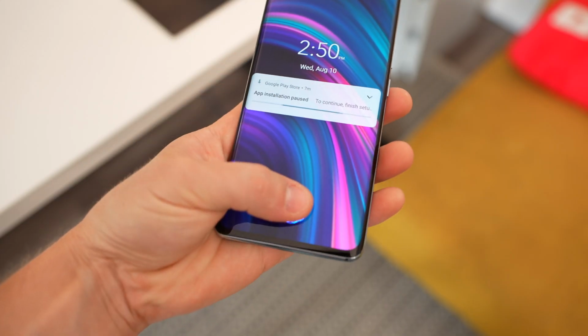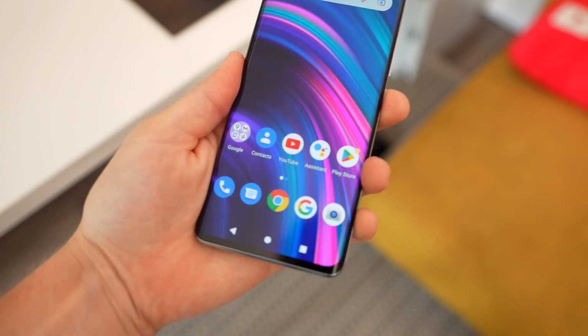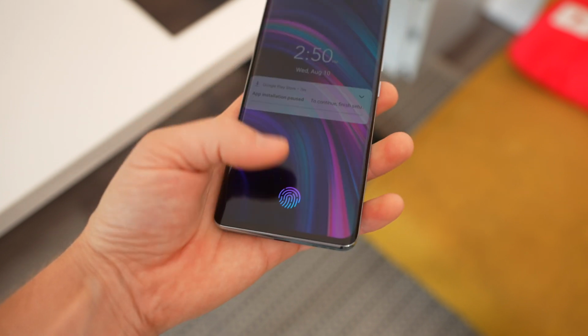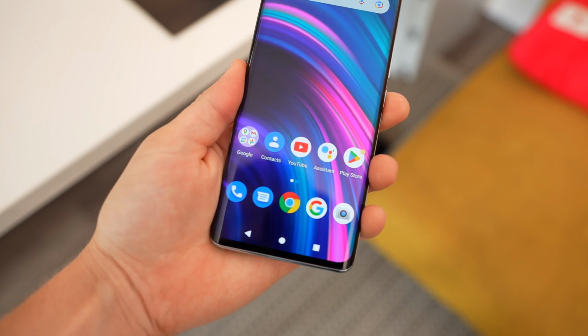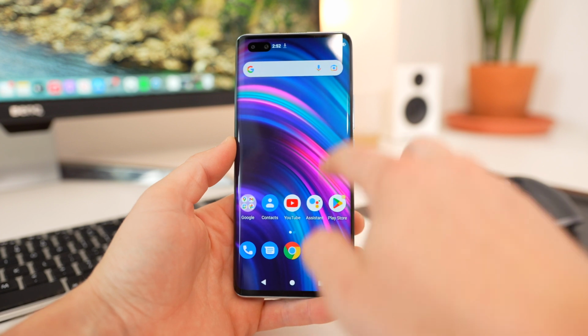There's also an in-display fingerprint scanner that doesn't suck. It's not the quickest in the world, and if I'm really nitpicking, it could be moved up a bit further on the display to help reach it easier, but it worked pretty consistently in my testing. And software is also a pleasant surprise in terms of how minimal it is.